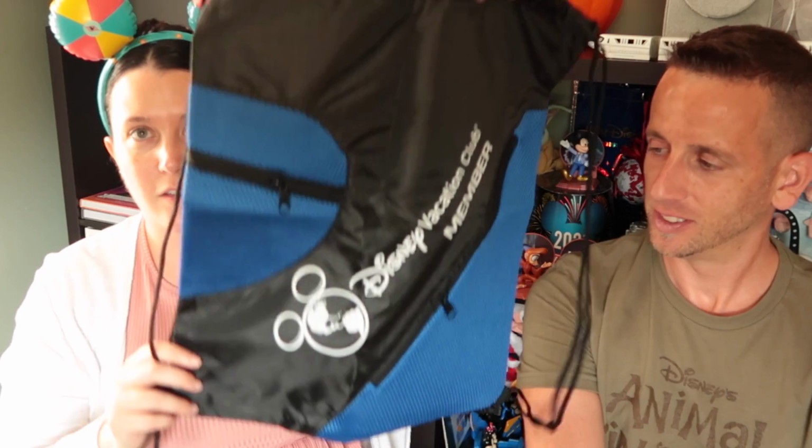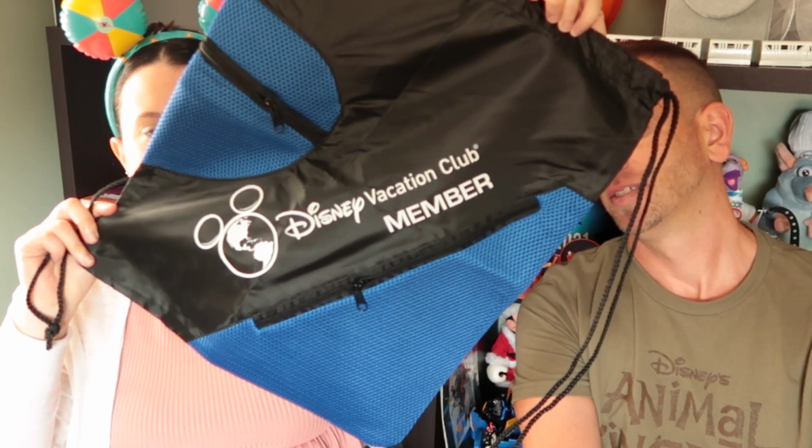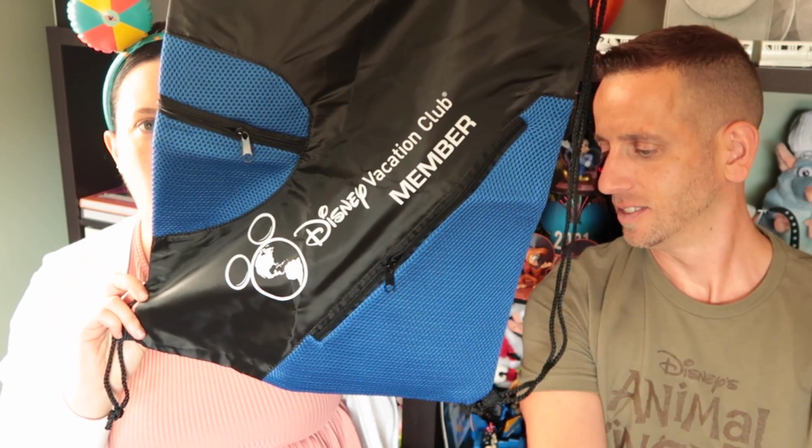We're not done with this. We didn't fully unpack all the DVC gifts, I guess. One of the other gifts we got were Disney Vacation Club sling bags. We each got one of these, and these are cool. I love the sling bags. I actually saw some people using these back when we were at Walt Disney World. They're pretty handy. All these member gifts, each person in your party gets one.